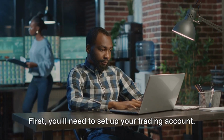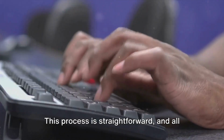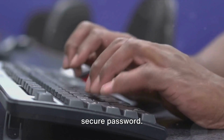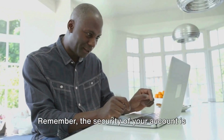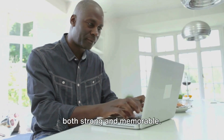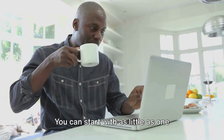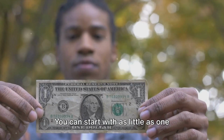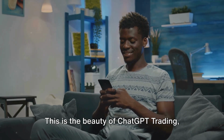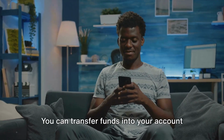Here's how you begin. First, you'll need to set up your trading account. This process is straightforward, and all you need is a valid email address and a secure password. Remember, the security of your account is paramount, so choose a password that's both strong and memorable. Once you have your account set up, it's time to fund it. You can start with as little as $100. This is the beauty of ChatGPT Trading. It's accessible for everyone, regardless of your financial standing.